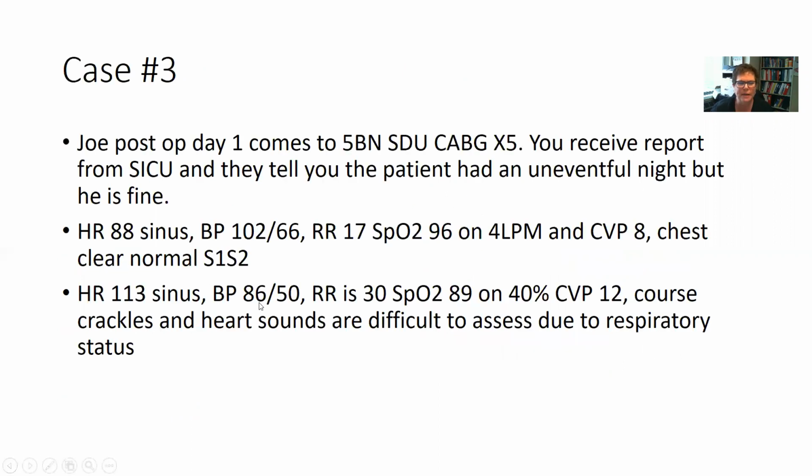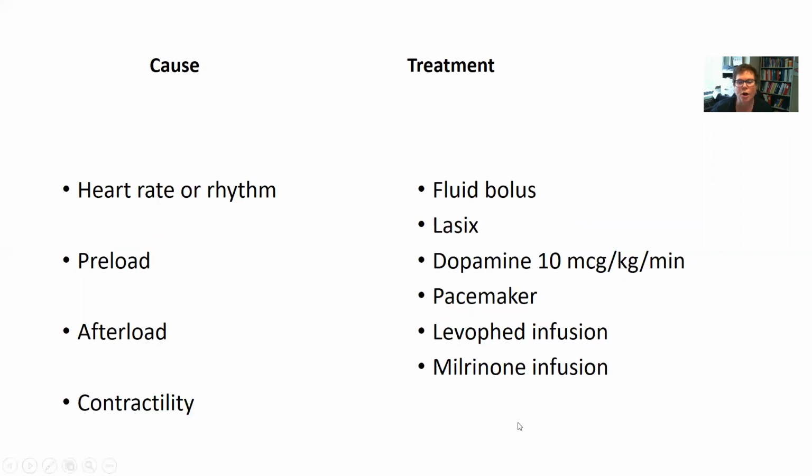If you look back here, his blood pressure is 86/50. So I'm pretty hesitant to give this guy some diuretic, because he's a little volume overloaded. So when I look at my treatment options, I know that fluid bolus is not an option. And so I put Lasix as a yes, I would like to give, but I'm hesitant to give. I don't want to give him dopamine at 10 mics per kilo per minute. That's going to make him even more tachycardic. I don't need to pace him. He's already sinus tach.